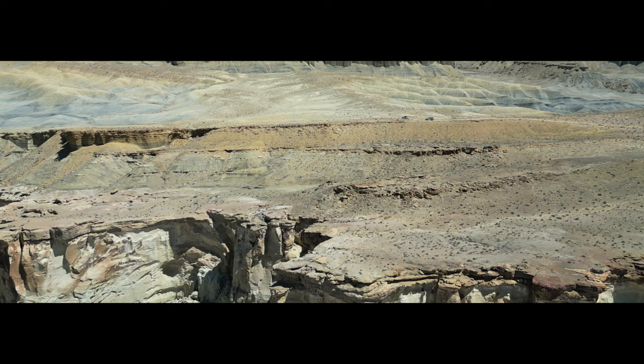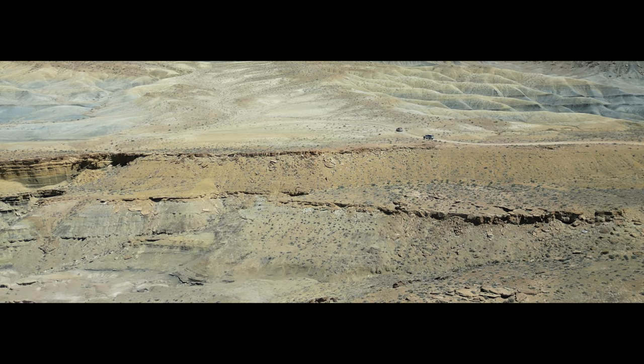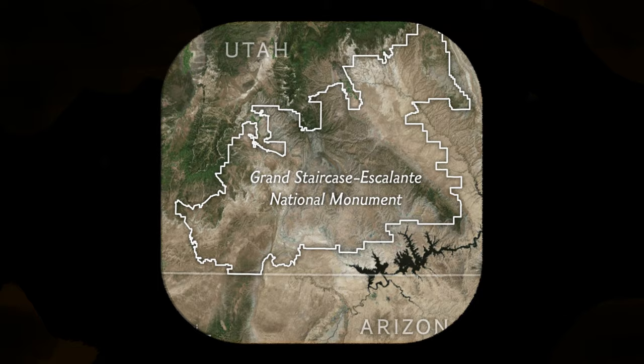The further we ventured into the Grand Staircase, the more evident it became that we were traveling through a special place. Covering 1.9 million acres, Grand Staircase Escalante National Monument dominates southern Utah and serves as the centerpiece to Zion, Bryce, the Grand Canyon, and Lake Powell.